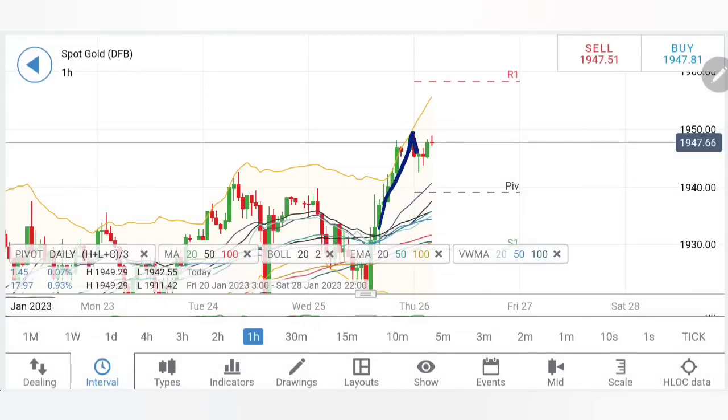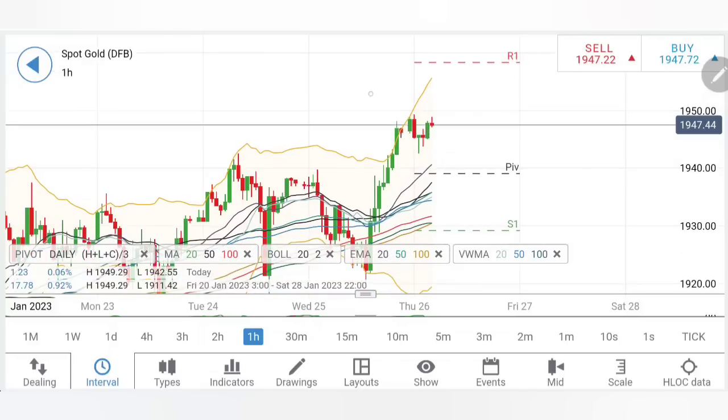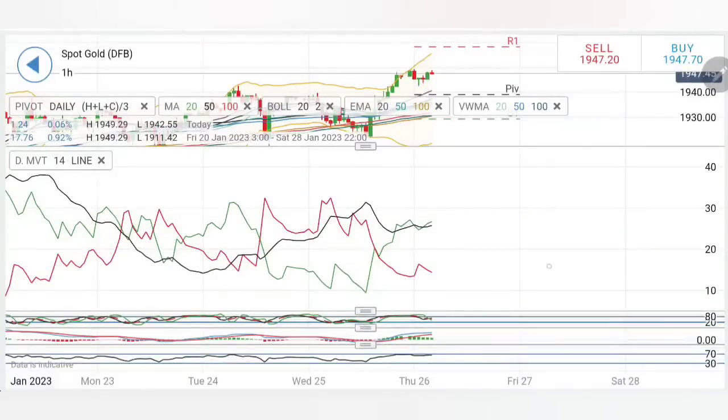Now what it is trying to do: rise, retracement, rise. Now if it breaks past this zone, you can expect we may see it hitting 1954-55 first and then a retracement, and then probably it can continue to trade bullish from there. So this is one expectation.